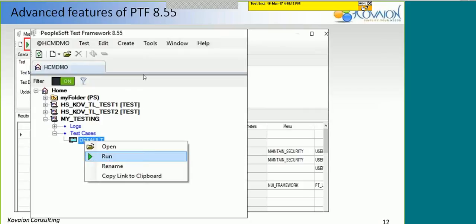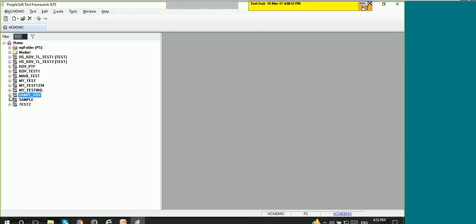Next, we can run the test scripts from the home screen itself. Earlier we had to navigate to the test case and open it, and only then could we run. With this advanced feature, just by right clicking on this, we can see the run option. So from here itself we can run this test script.